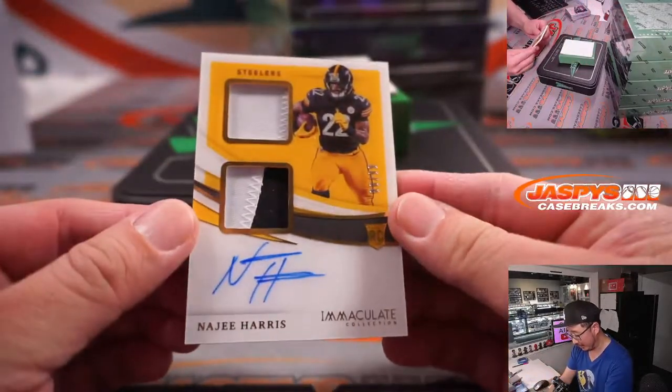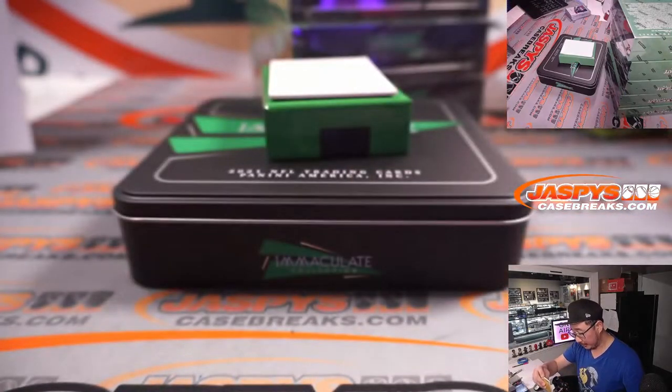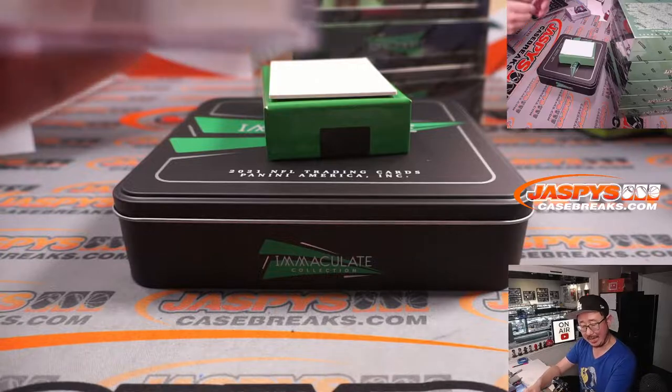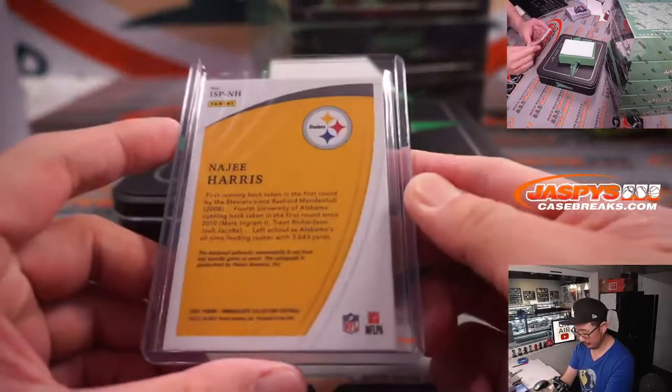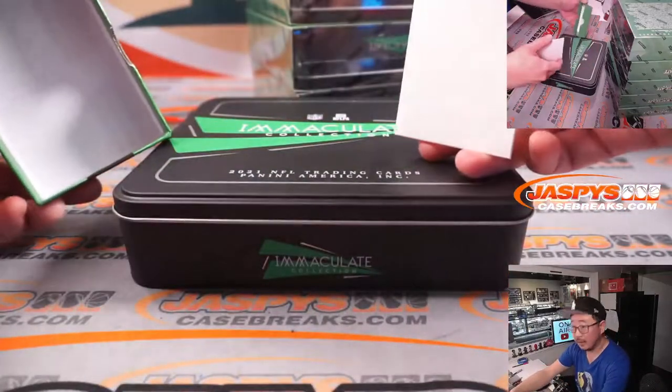And there's Najee Harris, dual relic and auto. It's 86/99. And that'll be for David B. and the Steelers. All right, nice start. Next box.